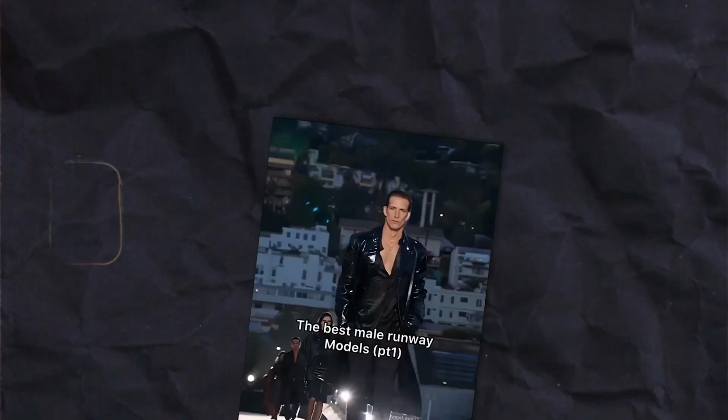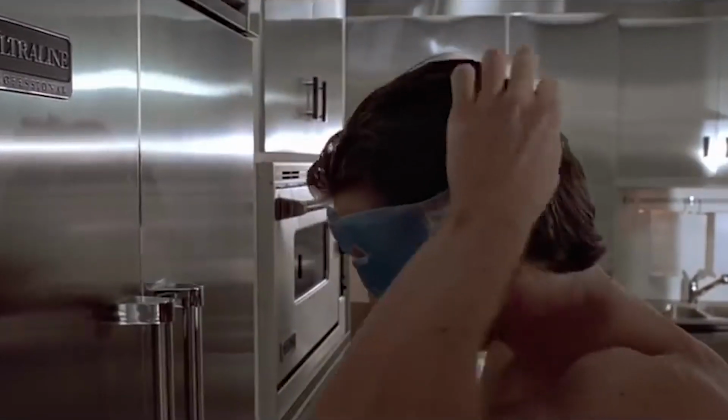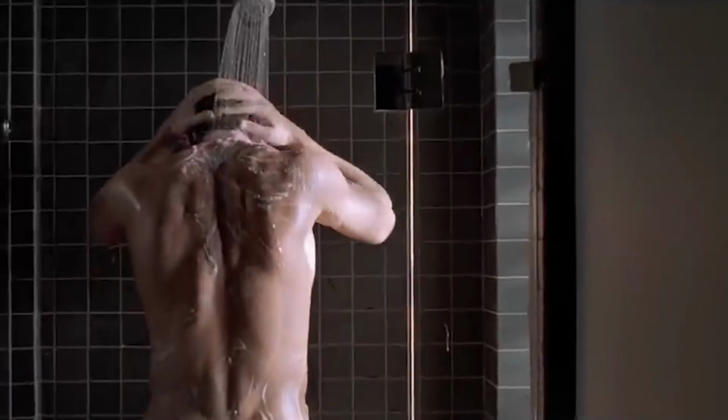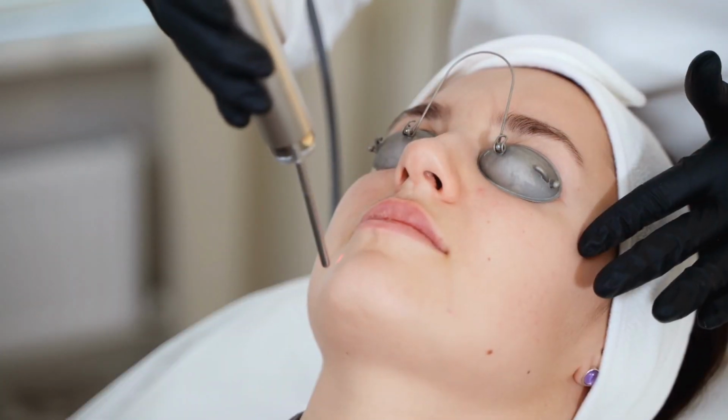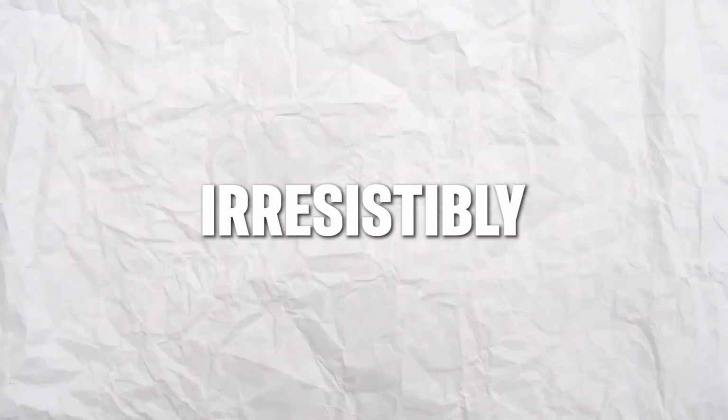The result? A refined and polished look that's catwalk ready. It's a breeze for all skin types, promising quick, painless sessions with minimal downtime. Plus, forget the hassle of frequent hair removal. Dermaplaning ensures peach fuzz is gone for good, leaving your skin irresistibly smooth.